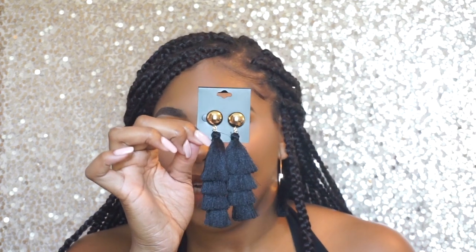Like, I'm so versatile. I'll wear something one day, wear something totally different the next day. So I just wanted to have a lot for versatility, okay? And these were $2.99, so really affordable, really nice. So if you have a Citi Trends and you haven't been in it, go try it out, y'all.